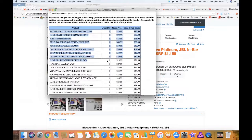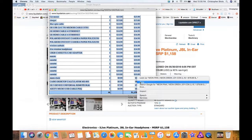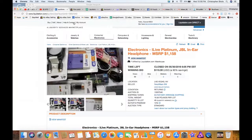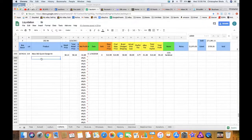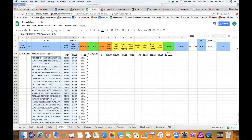Basically, what I do is I copy the manifest, copy it all, just to the bottom right before the total. And I'm going to copy. And what I'm going to do is go over here to my Google Sheets and paste it in. Paste. All right, it lines up. Look at that. And I want to keep my font, so I'm going to say values only.